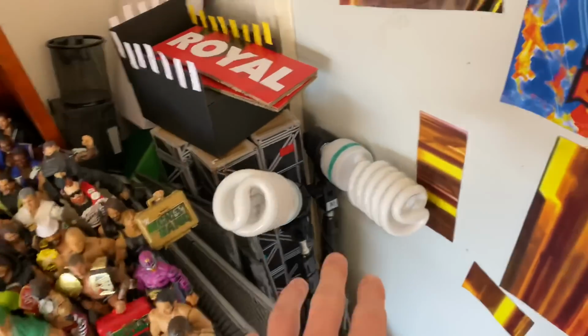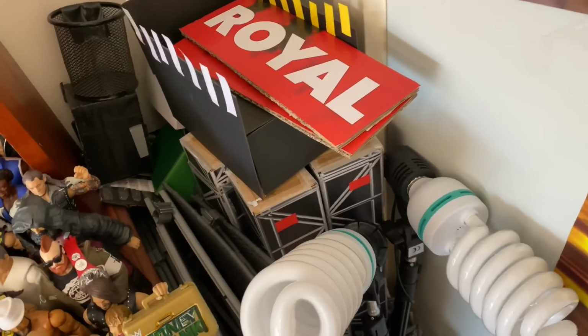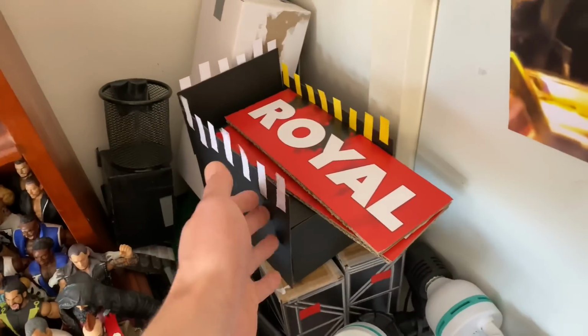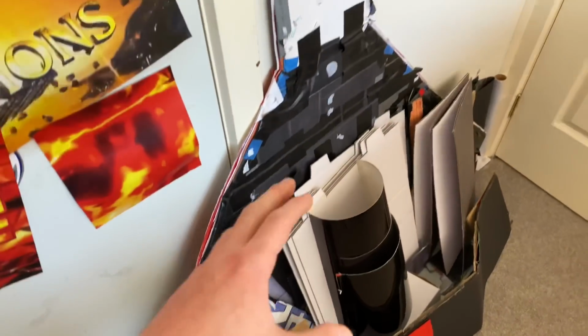Over here, we got the lights. We got the truss that we use for the Deadly Games and the Super Showdown stage. Got the Royal Rumble things, which we'll set up again soon. The Aleister Black stand when he makes his entrance. Got the steel cage pieces and the Hell in a Cell pieces. Bunch of random cardboard there. And over here, we have a bunch of random cardboard stuff for stages and whatnot.